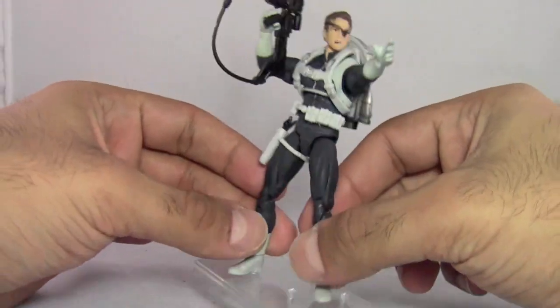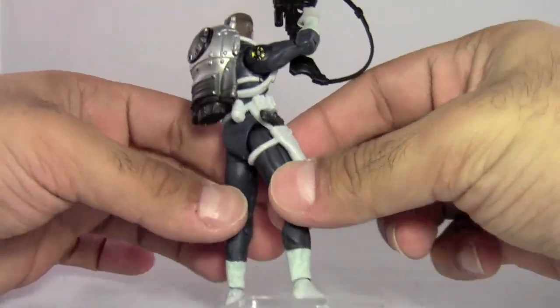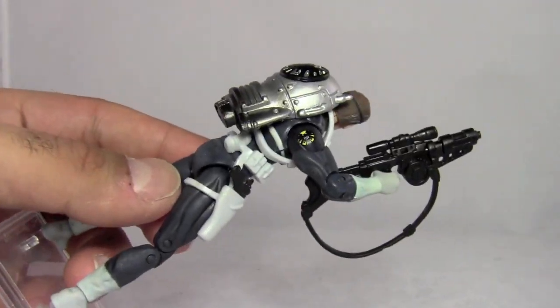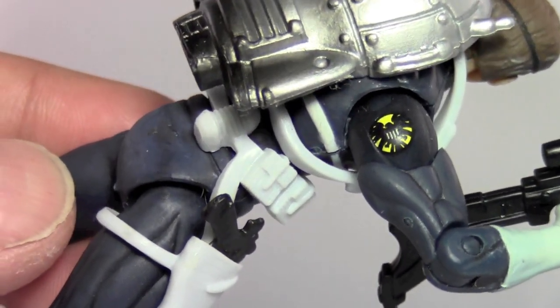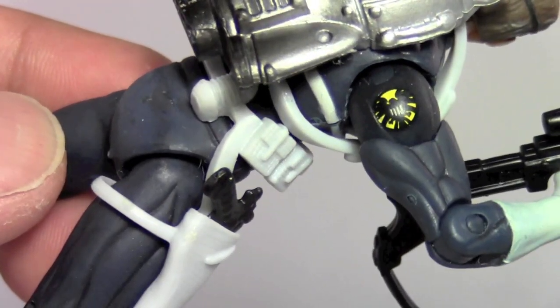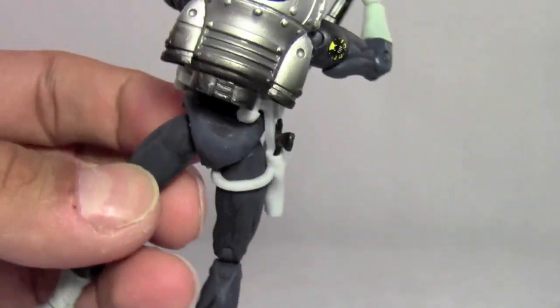So, he is obviously mostly blue all over. Got the S.H.I.E.L.D. logo right there. Really, really nice. Came out beautiful. Let me zoom in with the camera so you guys can really appreciate it. So there's the S.H.I.E.L.D. logo. That came out real clean. I mean, think about how small this figure is, and this is painted on. This is not a sticker or anything like that. That is pretty damn neat, man. So you got to appreciate the fine details.